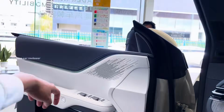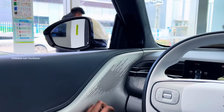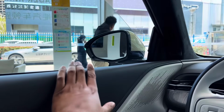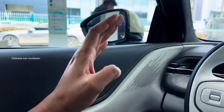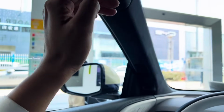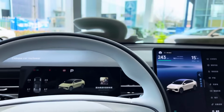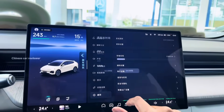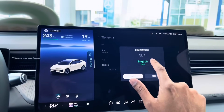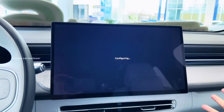So let me sit inside. Let's close the door. They also changed these materials. This material is better than the previous one, and they are using Alcantara as well. So let's change the interface to English first. So it got the English interface, also the voice command. It can help you to assist in English.